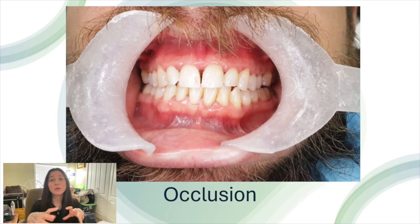On this occlusion picture, I separated this one from the rest of them because I wanted everybody to see his tissue. It's very red, very smooth, shiny, more bulbous. The papilla's more blunted. And I really wanted to show this because you can see even the calculus in between his maxillary centrals. Later on in the presentation, there's the after picture of the same picture, and you can compare the difference.